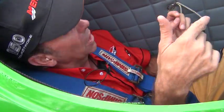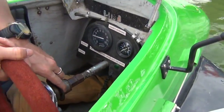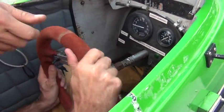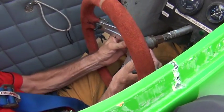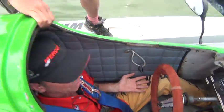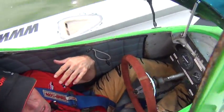So now we put the steering wheel on. Now I'm truly locked in. There's just a little bit of room. Push. Pull this in, pull it back in. There we go. So you release, quick release like Formula One. Now I'm in. Now look at the room in here. Have a good look. There's not much room. 20 laps in here. This is going to come down. It's going to get very hot.